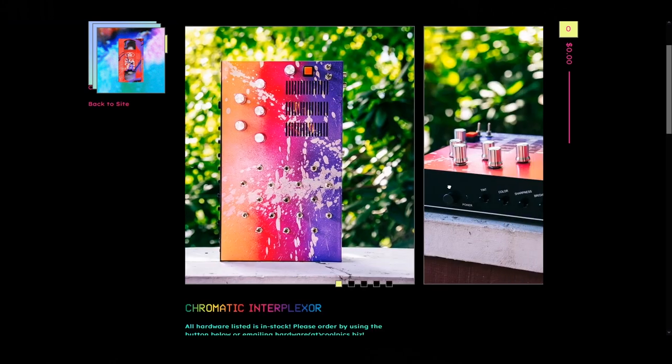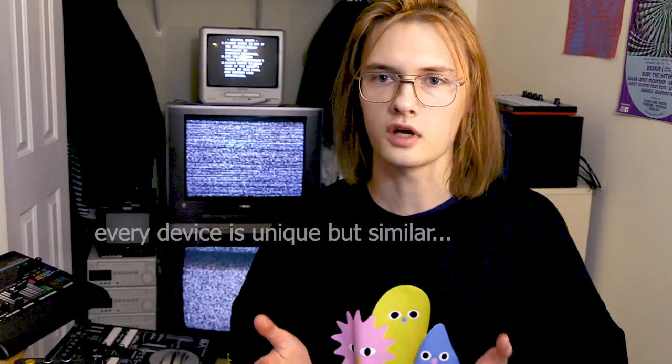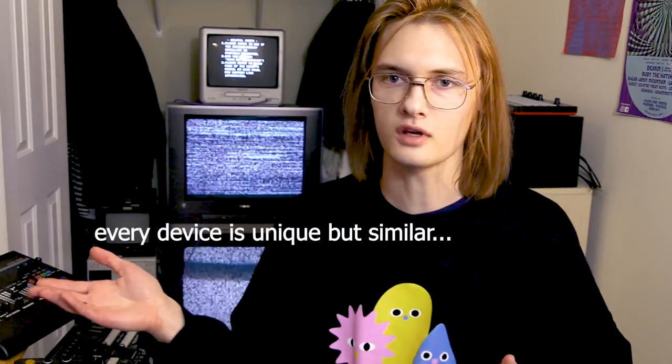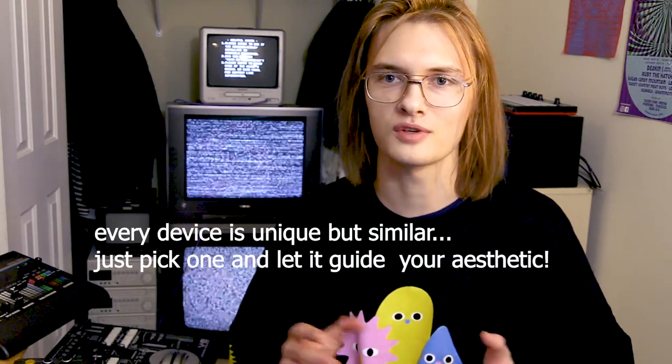Same thing, unfortunately, with their first device called the Chromatic Interplexer, but they do have plenty of other builds available like the Lumisoner Retorizer and Umber Phaser. Sam, the person who makes these builds, has been doing this since 2015, and he tells me his bends are a little less complicated than Tachyons Plus or BPMC's are, but honestly, I am not at all bored by what this can do, and I'm still exploring the possibilities available in this device.